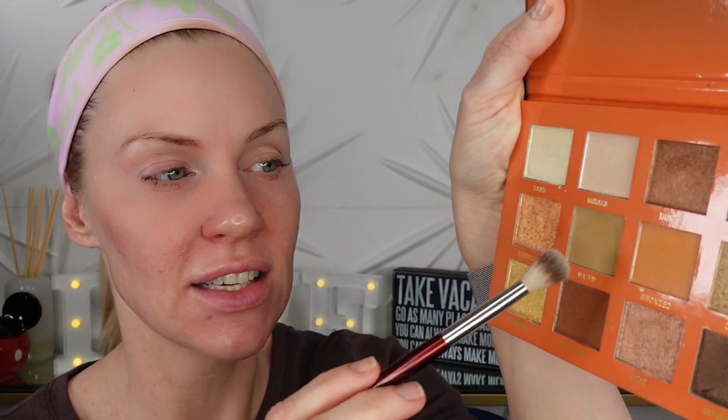So I'm gonna start with the 201, which is like the fluffy brush. And I'm gonna go in with the shade Daze and use that as kind of like the transition shade is what they say. Just so you know, I am not a makeup artist. I am just a middle-aged mom, retired beauty queen who likes makeup.